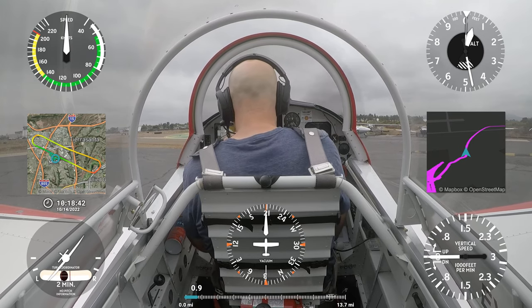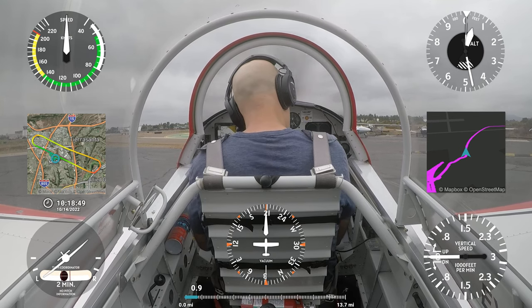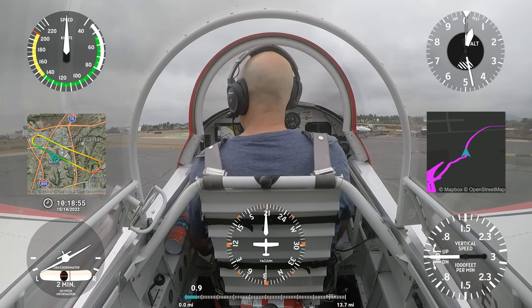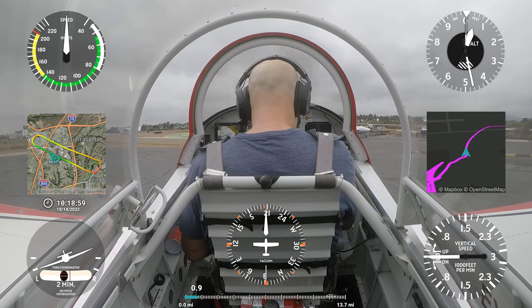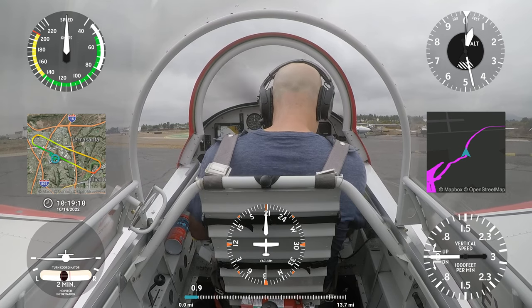Montgomery Ground, Experimental 2 November Tango at Sleepy Hollow for closed pattern work with Zulu. Calling at Sleepy Hollow for closed traffic, say call sign only. November 2, November Tango. November 2, November Tango, Montgomery Ground, runway 28 right, taxi via Hotel Alpha. 28 right via Hotel Alpha, 2 November Tango.